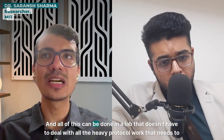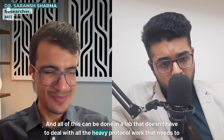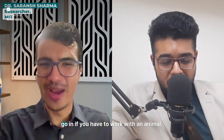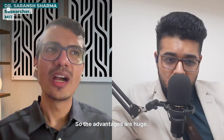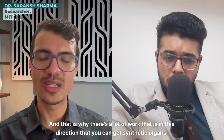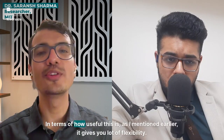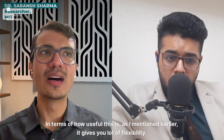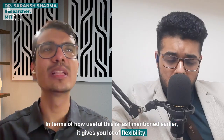And all of this can be done in a lab that doesn't have to deal with all the heavy protocol work that needs to go in if you have to work with an animal. So the advantages are huge, and that is why there's a lot of work in this direction, to get synthetic organs. In terms of how useful this is, as I mentioned earlier, it gives you a lot of flexibility.